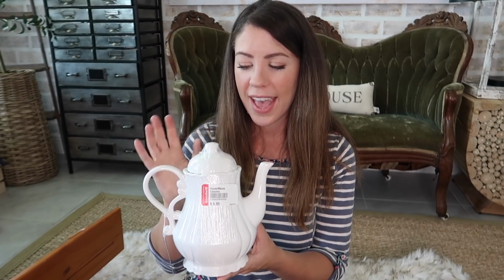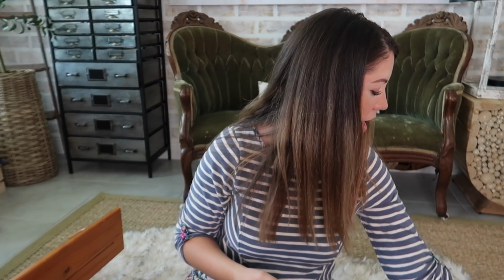Next is this teapot, and when I grabbed it I didn't even realize that the tag was still on it. It's classic White Cliffs serveware. It's this beautiful teapot. I love just white dishes, pottery. They're so timeless and beautiful to decorate with, and I have a whole bunch of other stuff that I'm going to show you that goes with this, and I'll kind of explain why I've been really into collecting a lot of the tea items. This was $2.99 as well.